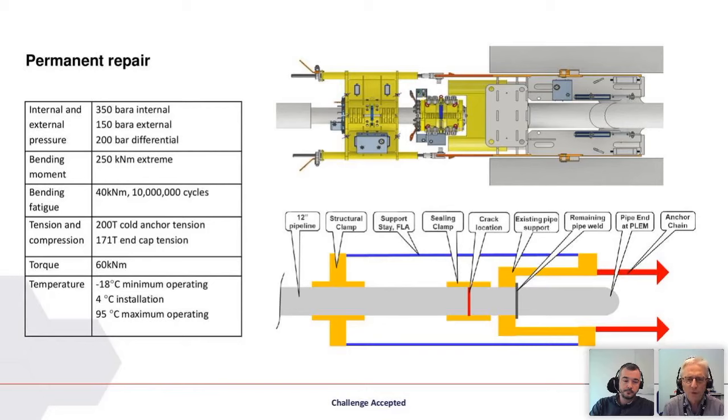And we now have a system that is really not prepared for this. If you look at the bottom sketch here, you can see that we are going to only have one weld left between the support structure and the pipe. Then we have a crack location, and then we have this structural clamp. This is really what we have. So if we had repaired the crack location 100%, we would still have a problem because we have removed, or we are going to remove, one of the support welds, and one weld is not enough to take the load. You may not understand this, but you will see it in a minute when we explain further.